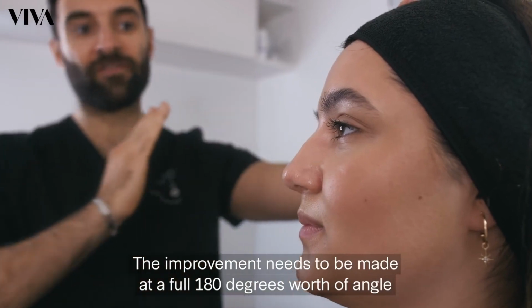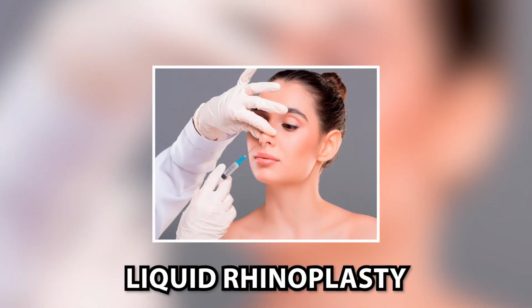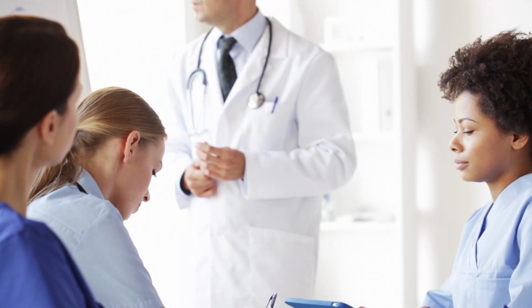With this kind of strict standard and improvement that he's going for at a full 180 degree angle improvement, I personally would recommend surgical rhinoplasty. Over the past, I've never offered liquid rhinoplasty to my patients, but over the years, I've become more educated, experienced, and confident to provide it. But with that being said, I do have a lot of limitations with this procedure.